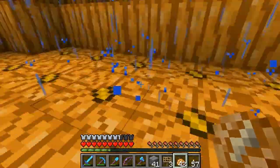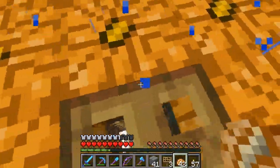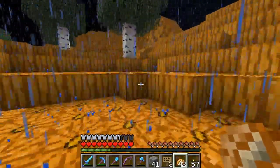I will probably expand that. Let me out! Let me out! Hey! There we go. I will probably expand that at some point to be a proper farm. But for now, that's what it is.